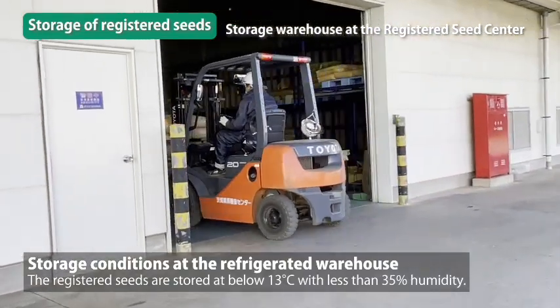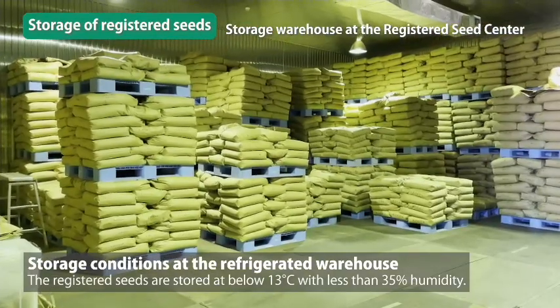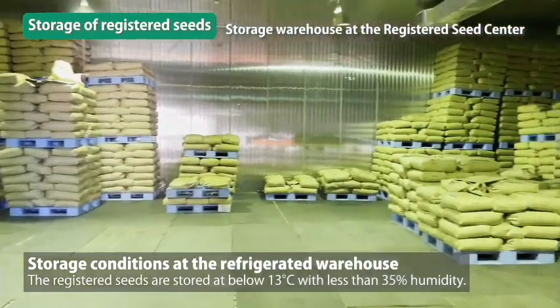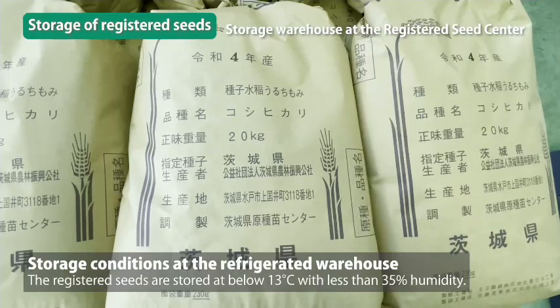Registered seeds are stored in a refrigerated warehouse. Storage conditions are at below 13 degrees Celsius with less than 35% humidity while waiting for shipping.